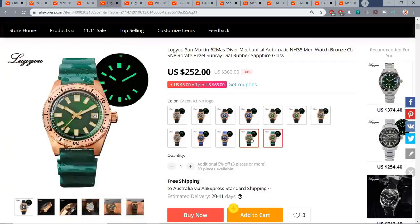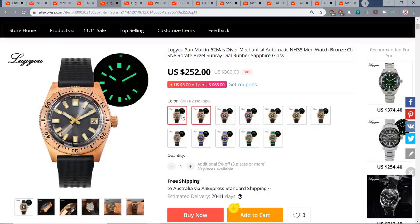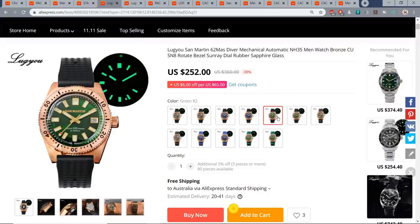There are a bunch of options available as well. There's a green dial, which is the one I opted for, blue dials, black dials, gunmetal dials, etc. You can also get it with applied logo or with no applied logo. That's the one I went for. I would highly recommend that tropic strap as well. Very, very good for the price. There's even a choice of different bronze buckles for your $250.